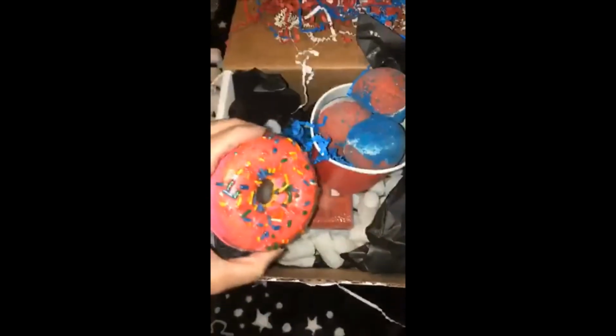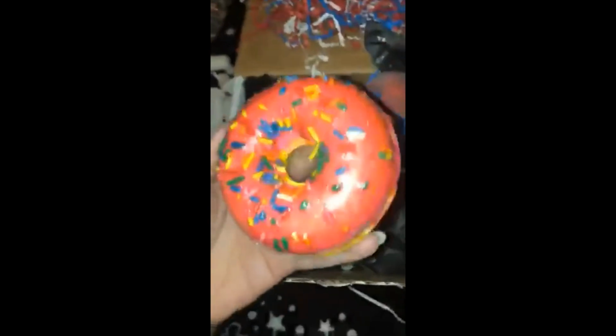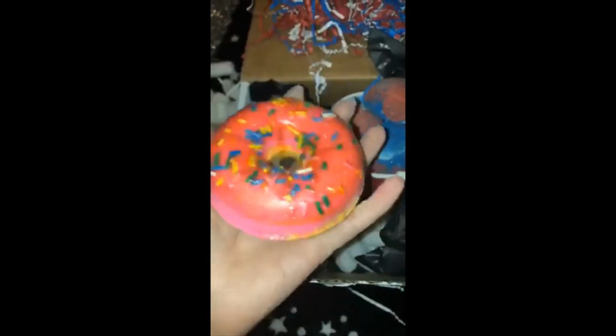So that is what I got. I got my three new bath bombs. I'm really happy. I'll add them to the collection. I can't get over how heavy this one feels. I'd be surprised if this one floats in the bathtub. This one might sink.